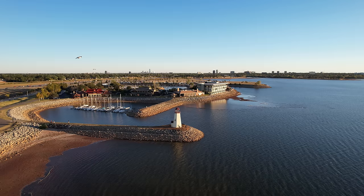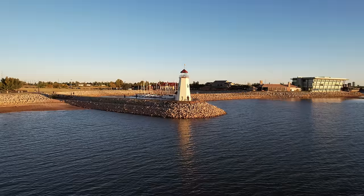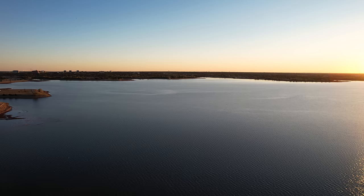What may have started out as a photo op has turned into a real registered official lighthouse with the U.S. Lighthouse Society and the U.S. Coast Guard. It is modeled after the Brant Point Light Station on Nantucket Island in Massachusetts, which is the second oldest lighthouse in the U.S. And we hear that this is an amazing place to watch the sunset.